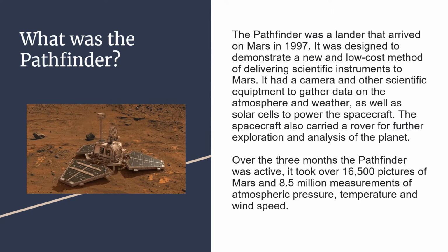What was the Pathfinder? The Pathfinder was a lander that arrived on Mars in 1997. It was designed to demonstrate a new and low-cost method of delivering scientific instruments to Mars. It had a camera and other scientific equipment to gather data on the atmosphere and weather, as well as solar cells to power the spacecraft. The spacecraft also carried a rover for further exploration and analysis of the planet. Over the 3 months the Pathfinder was active, it took over 16,500 pictures of Mars and 8.5 million measurements of atmospheric pressure, temperatures, and wind speeds.